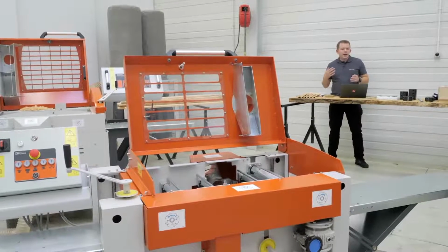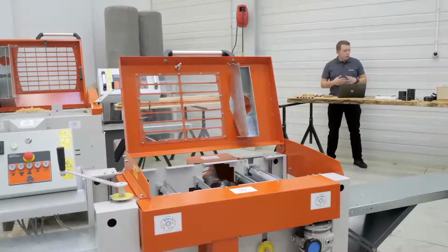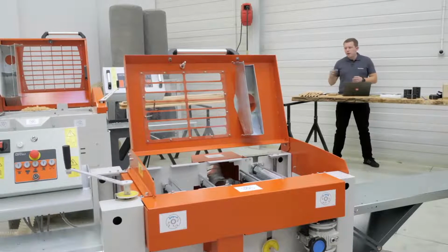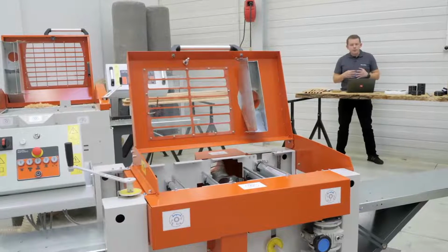We do have an MB200 planer, which is available in the catalog right here. We've got a 5-head, 4-sided planer molder, which is called MP365, and we are coming out with one very, very interesting and popular machine in Europe.